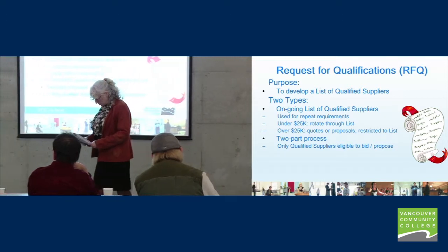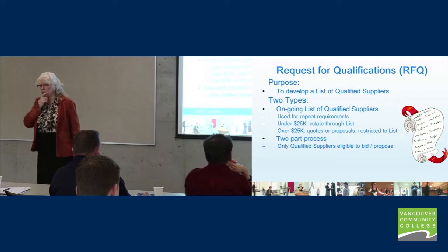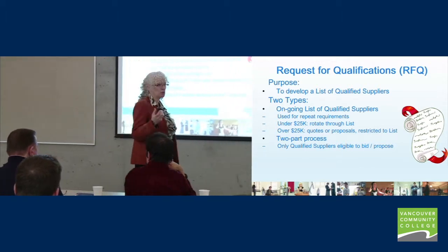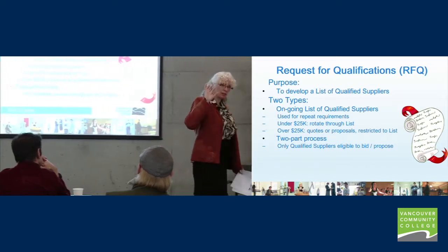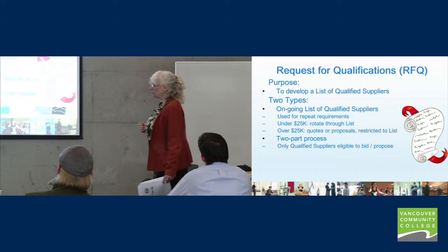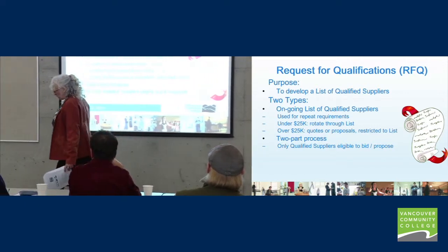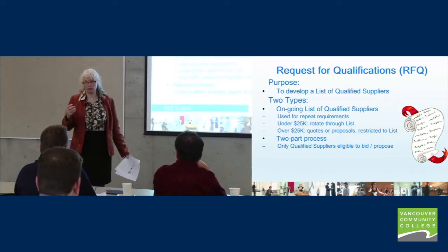If you are interested in an RFQ, normally the RFQ does really focus on the capability section. They want to know what your experience is, what your equipment is, your facilities, your people, that type of thing. The same as the capability section in an RFP. Some RFQs will ask you for price. If it's an ongoing list, for example, you might be asked about hourly rates. What's important, though, is that you know what's happening with that information.